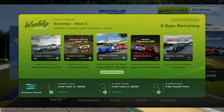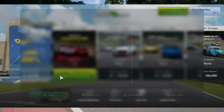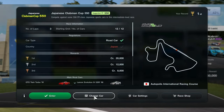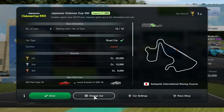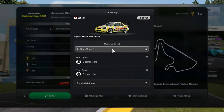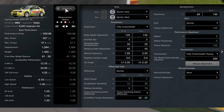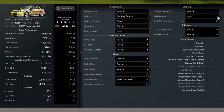Race 4 is the Japanese Clubman Cup 550 at Autopolis for 3 laps. It is a suggested 550pp race using Japanese road cars. I used the Subaru Impreza Sedan WRX STI04 with 550pp. The tune is as shown on the screen.